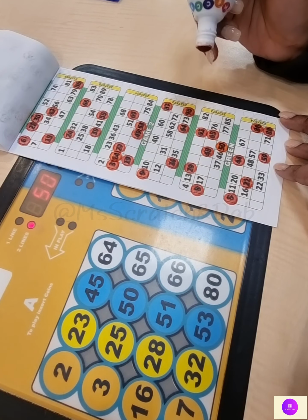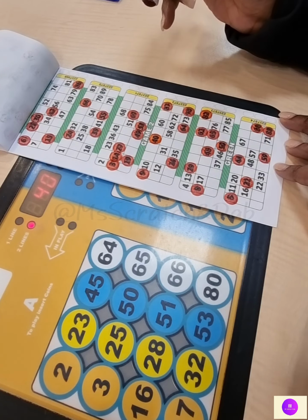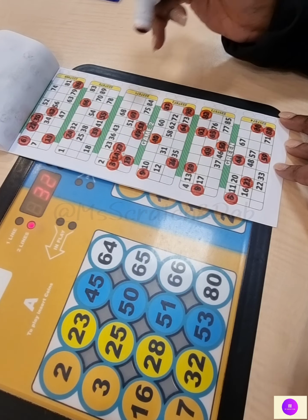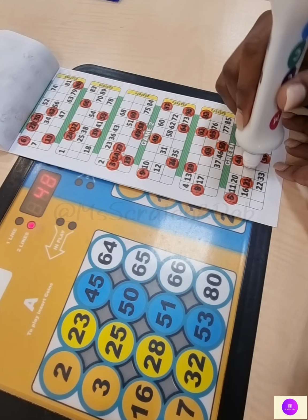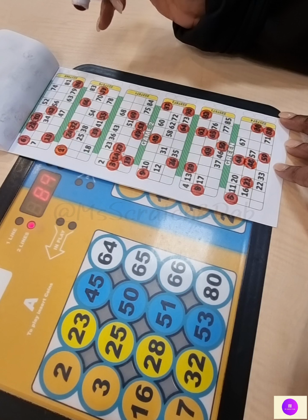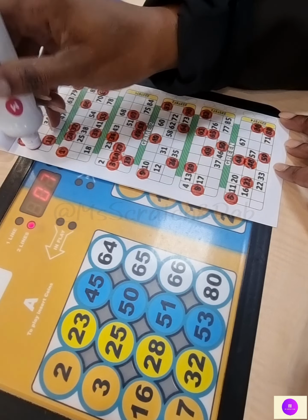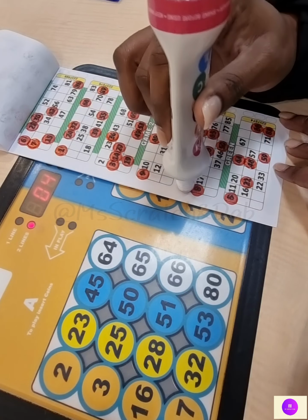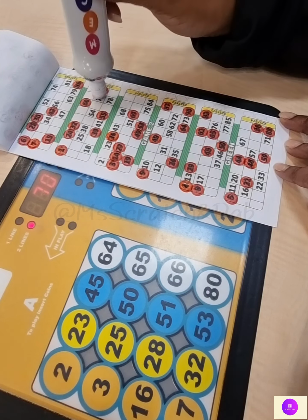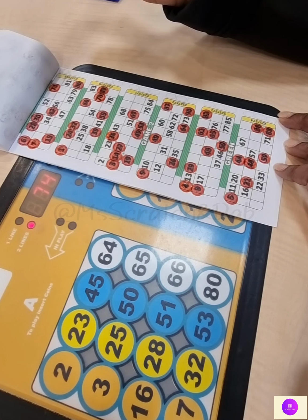50, 5 and 50. 8 and 2, 82. 40, 4 and 40. 3 and 2, 32. 4 and 8, 48. 1 on its own, number 1. 8 and 9, 89. Queen, 6, 36. 7 on his own, number 7. 4 on his own, number 4. 70, 7 0, 70. 7 4, 74. Yes. Okay, it's 1745. Well done.